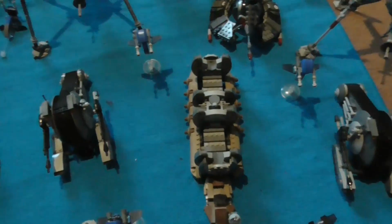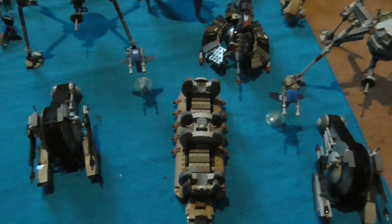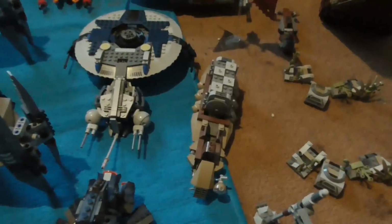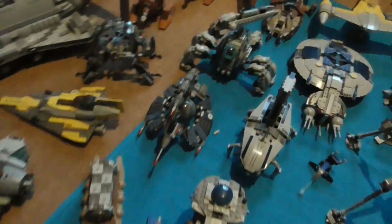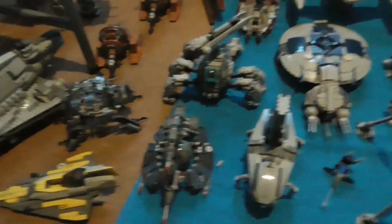I would definitely love to get another one of those. But looking at my droid army collection, I could definitely say I don't really need any more. I've got a whole lot of droids. But as I say, I do have 2 of the old ones as well. I'm afraid I don't know where the other one went. Oh, there it is. There we go. Okay, I've got 2 of them. I've also got 2 of the Tri-Fighters. Yeah, I think they're called Tri-Fighters.